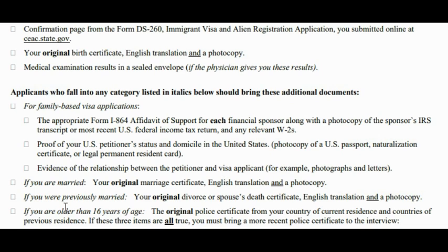Okay, if you were previously married, then you have to take the original divorce certificate or spouse's death certificate in case your spouse died, and you have to take that. You have to take the English translation and a photocopy of that document as well.